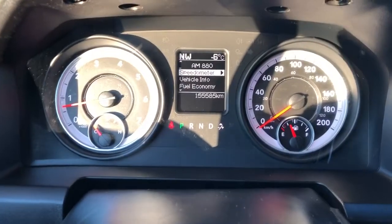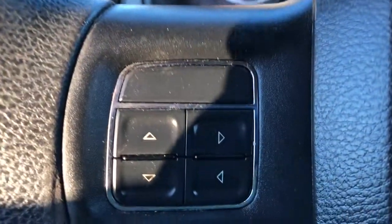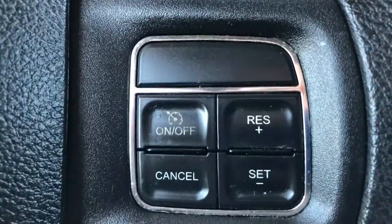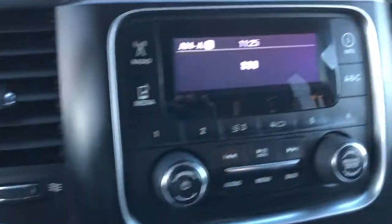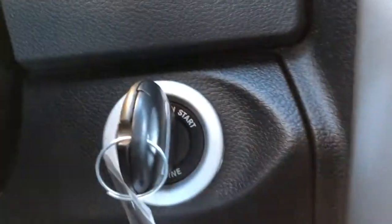Moving to the center, we have our display cluster with a digital information system in the middle. On the left-hand side, we have some hands-free controls, including the controls for our digital information system. On the right-hand side, we have all of our cruise settings. Moving to the center, we have our media system as well as our radio. On the left-hand side, we can see our key.